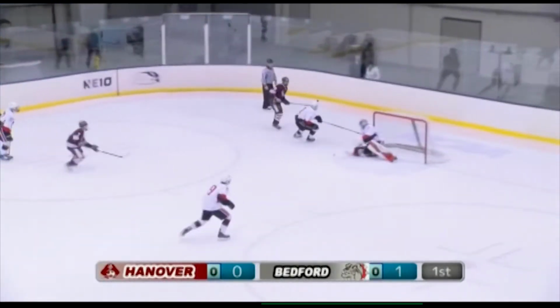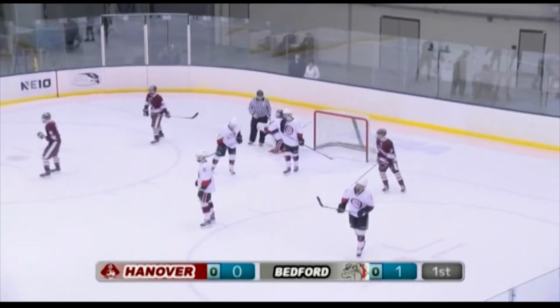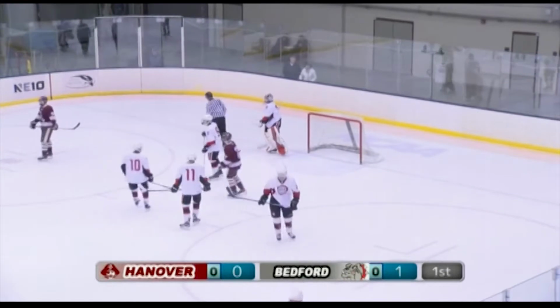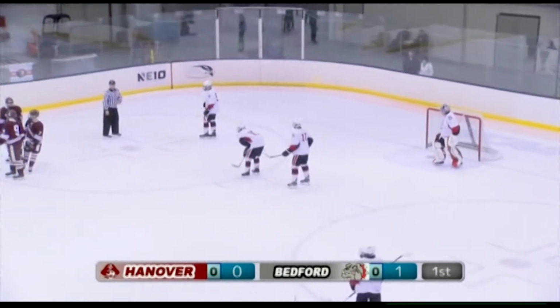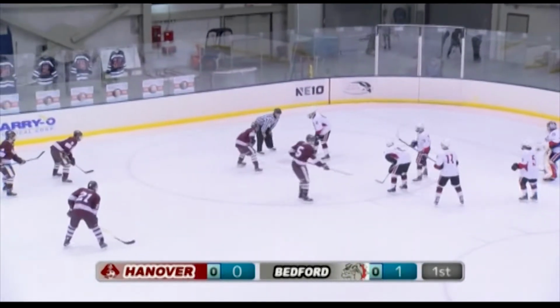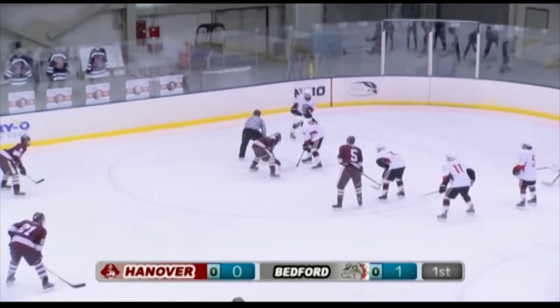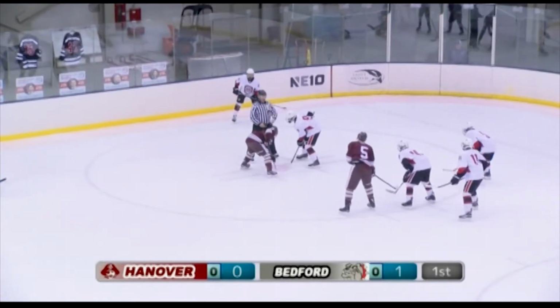He turns it over, here's a wrister, saved by Guimont. Had to make the save there, and number 7 for Correa was right on the doorstep, and lucky that Guimont covered that up because they were right there. So yeah, the puck got away there from Parker Joyce. An opportunity there to score for Hanover, but Guimont standing tall.